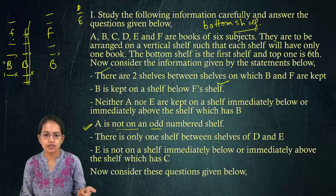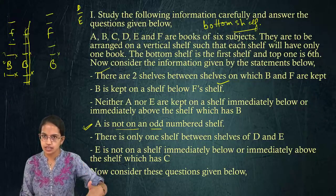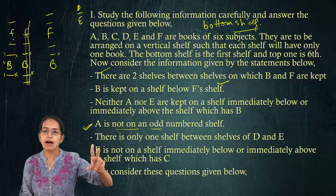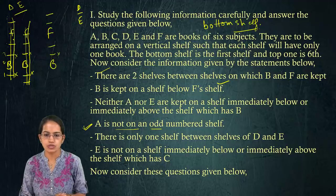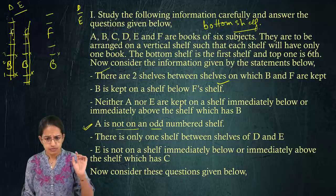So it's 1, 2, 3. So 1 and 3 cannot be A because it's near to B as well as it is an odd number. So if A is anywhere on this or this, then the gap between D and E would be more than 1. So again this cannot be the possibility. So I rule out this. Now the only possibility that is left is this one.